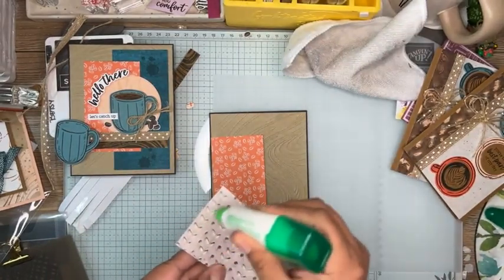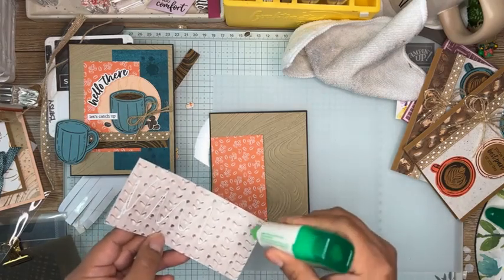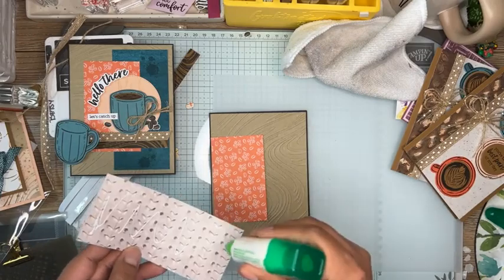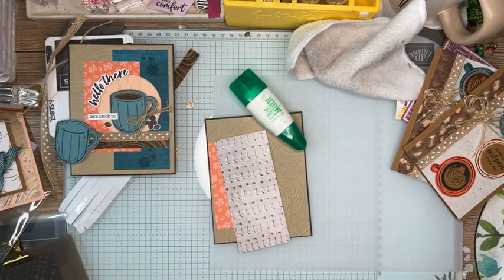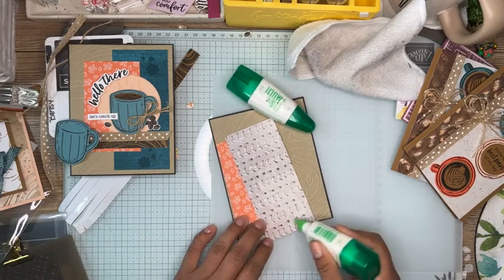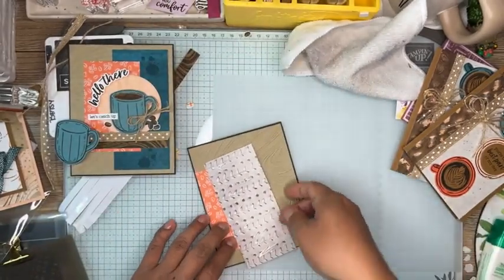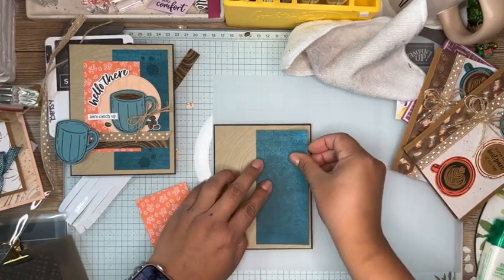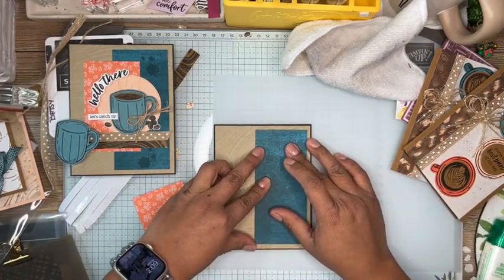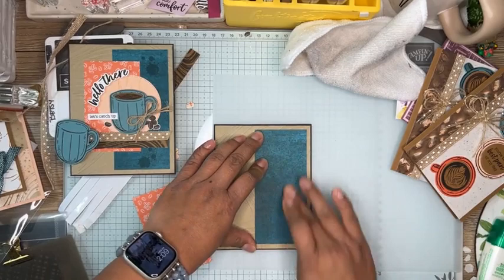And I like to use the liquid glue whenever my base is embossed, because it just works very well. You know what? I think it's time for me to get a new glue. Because it's just taking forever to get that out. Okay. And top to bottom, I'm giving it myself like a 1/4, yeah, there.